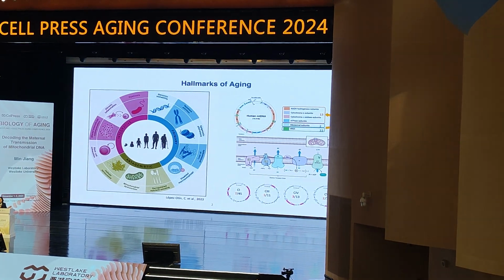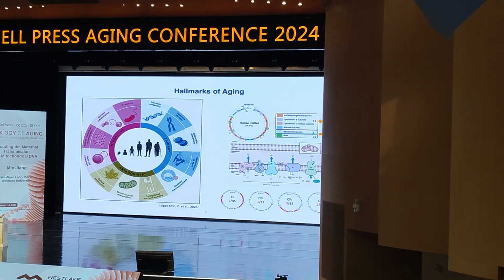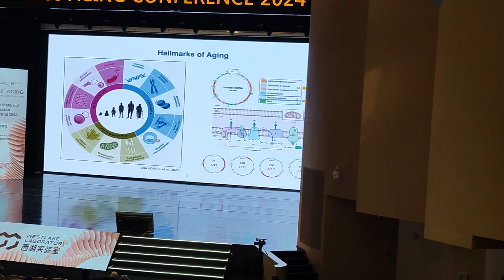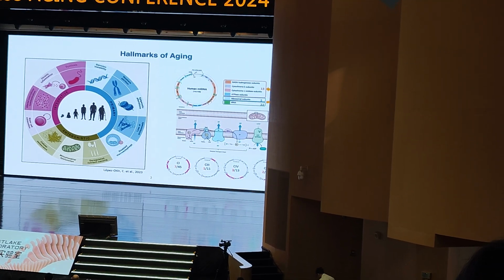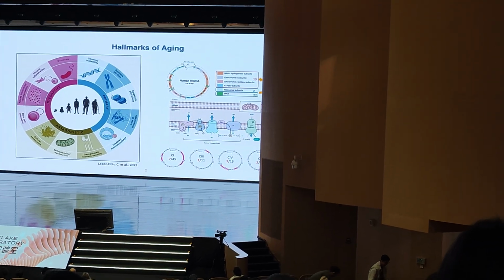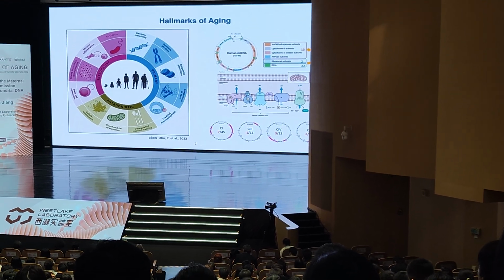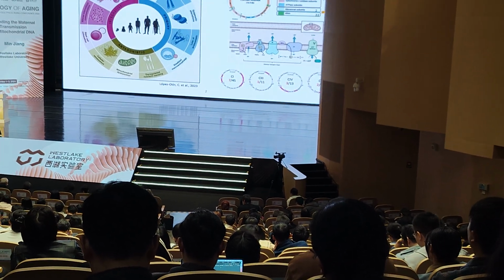Briefly to introduce this small genome. Using mitochondrial DNA as an example, these small molecules only contain 37 genes, but all of those genes are necessary. We can divide these genes into 2 ribosomal RNAs and 22 tRNAs, and together with another 100 proteins encoded by the genomic DNA, we can form this mitochondrial-specific translation system.